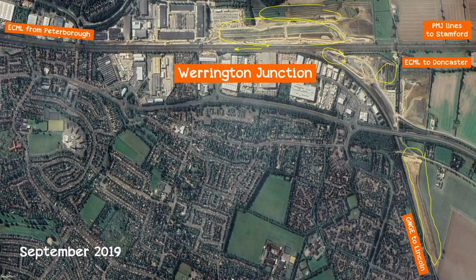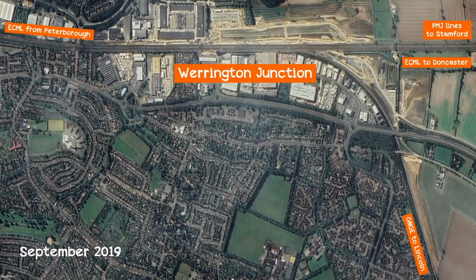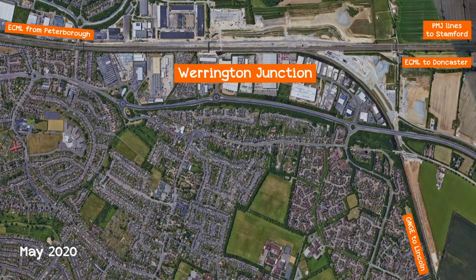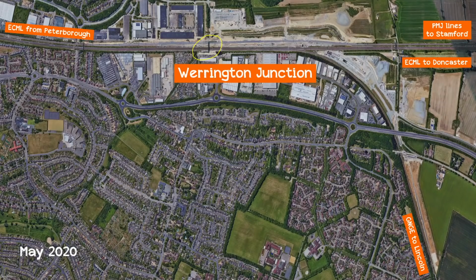Jump forwards again. That's the end of 2019. We jump forwards again, and if I jump back and get rid of all my scribbles, you can see that by this point, there's actually been a diversion. There's been a gap. So the gap created here, a large interval created between the Stamford lines here, the PMJ lines towards Stamford, and the East Coast Main Line fast lines going in this direction. You can see if I jump back and forth that the interval has been widened. The 10-foot, if you like, has been widened. You can also see a new footbridge has gone in here. See the new footbridge? It's replaced the old one. Very nice. So it's clearly some major work going on.